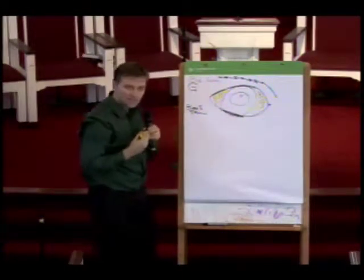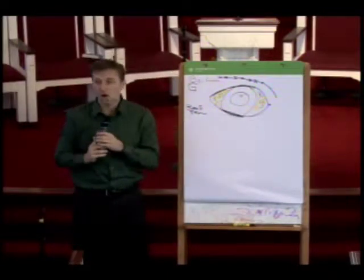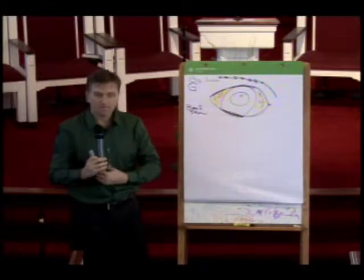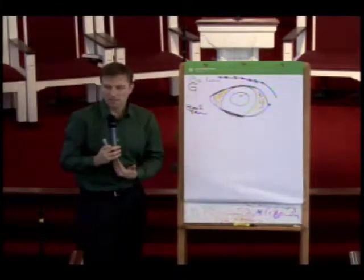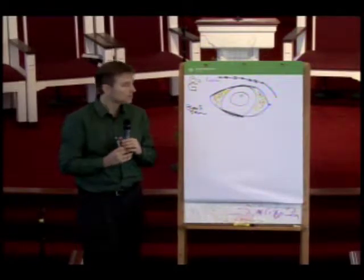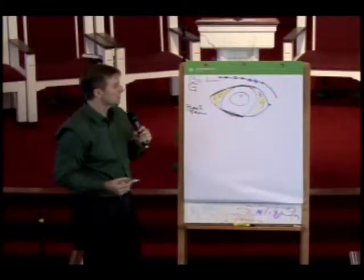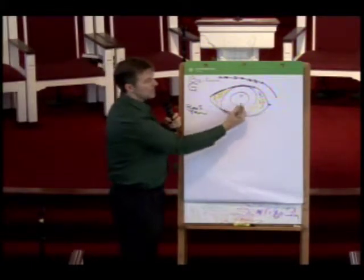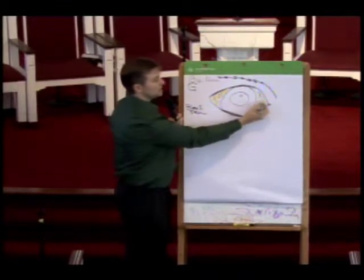So if you ever see someone that has yellow, the whites of the eyes are yellow, that is called jaundice. And part of your fluid from your liver is backing up into the blood, and you're turning yellow. And you see that in little babies sometimes as well. So that's a very toxic situation. It's a liver problem.